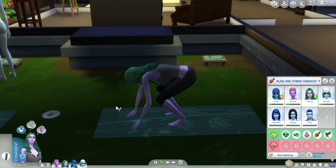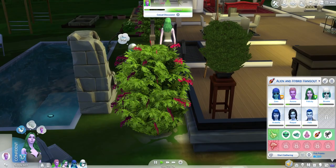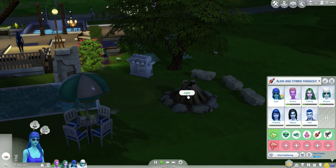She wants to get to know Aurora, hug someone, and show off muscles. Well, guess what? She's going to go chat to Aurora right now, because Aurora's the coolest person in the house, apparently. Brooke also wants to be funny with Aurora. And Zara, oh, Zara, she wants to light a bonfire. So let's let Zara light the bonfire in the yard, shall we? May as well.